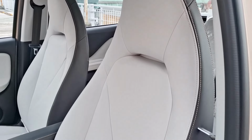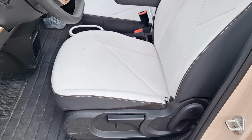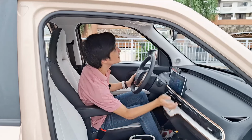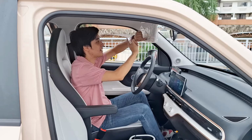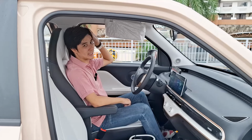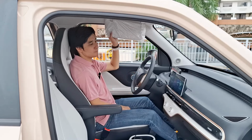And the seats here too are a lovely touch. Kind of mimics a bit of sport seats, but it's so soft and very comfortable to sit in as well. Glove box, okay, pretty decent. And above here, you have halogen lights, a sun visor, and a vanity mirror, but no lights, but it's fine. This is the issue too with small EVs. I cannot cover my eyes whatsoever. Wait, try again. Nope, very far.